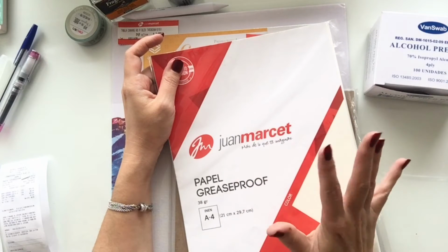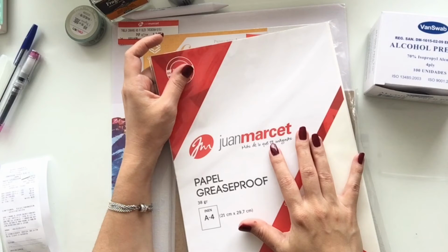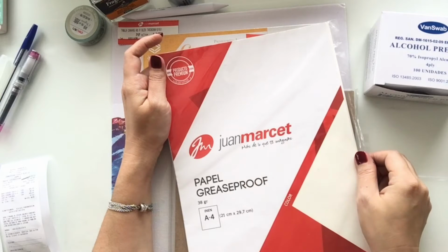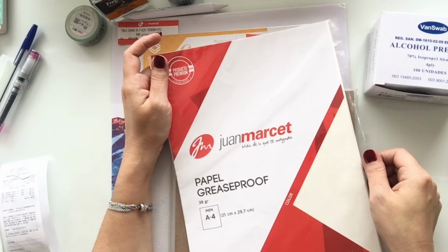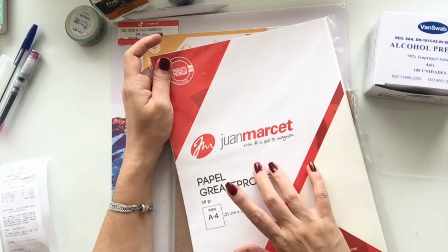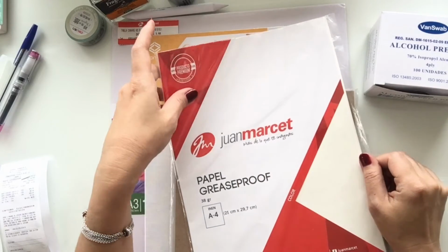The humidity here runs around 80 to 90%. So there is a possibility that some of my mixed media pages will want to cling together. So I might use this like a wax paper to put between my pages in my mixed media journal so that I don't end up with things all stuck together.